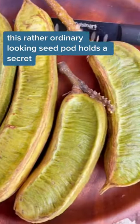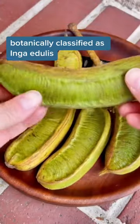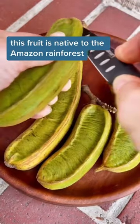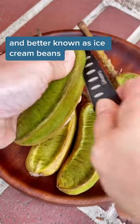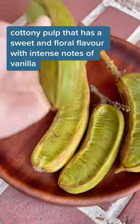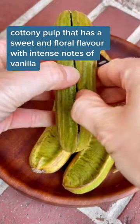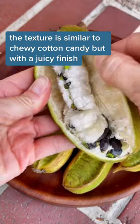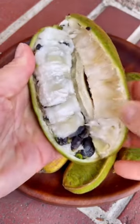This rather ordinary looking seed pod holds a secret. Botanically classified as Inga edulis, this fruit is native to the Amazon rainforest and better known as ice cream beans. Within the tough green pod lies a soft, cottony pulp that has a sweet and floral flavor with intense notes of vanilla. The texture is similar to chewy cotton candy, but with a juicy finish.